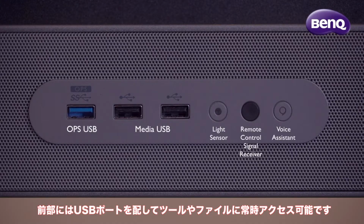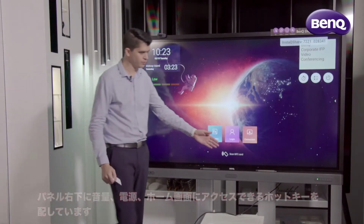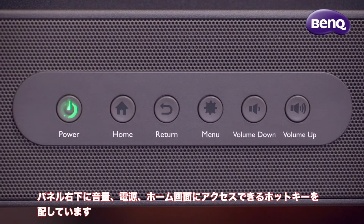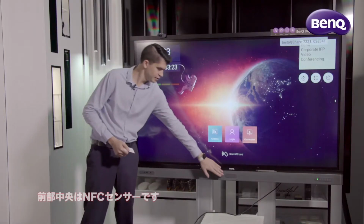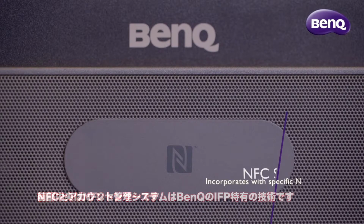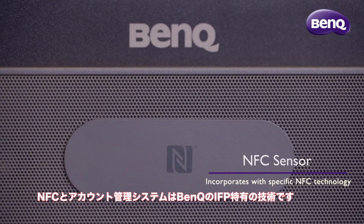access to your files. And on the right side of our panel, we have our hotkeys. These give you easy access to certain controls such as volume, power, and home screen. Sitting in the front and center of our soundbar here is our NFC sensor. NFC technology is unique to BenQ IFPs.